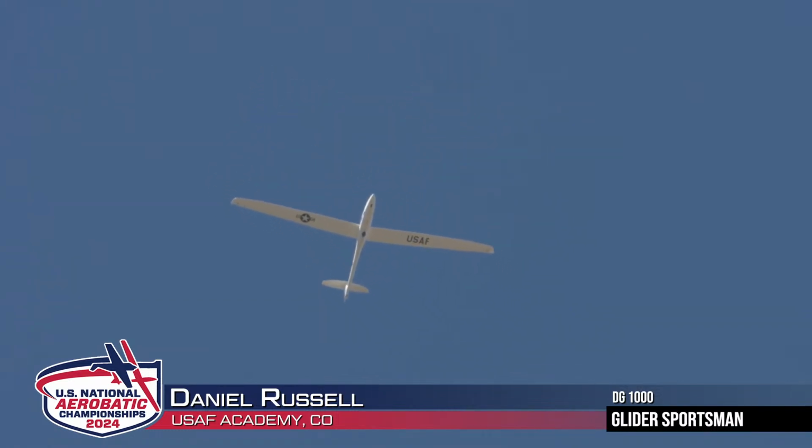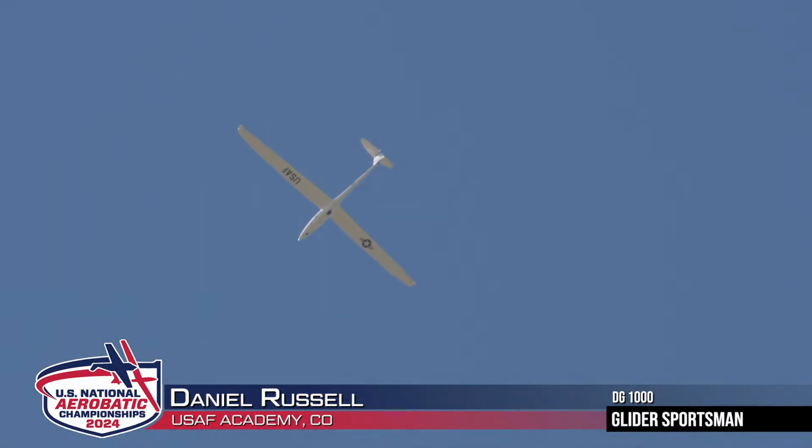Coming back to the judges, right on the edge of the box. We're looking straight up as they do a reposition clover. Coming back around, he's looking down, probably picking up the edge of the box. He sees those box markers. Working the edge slightly. Coming back around.